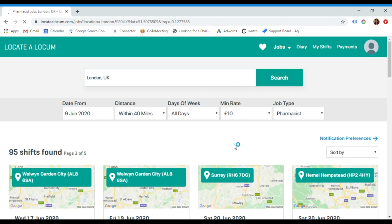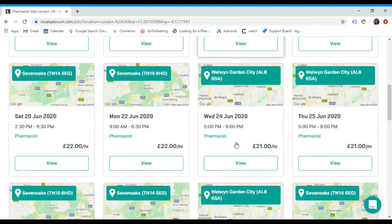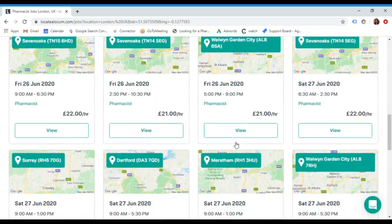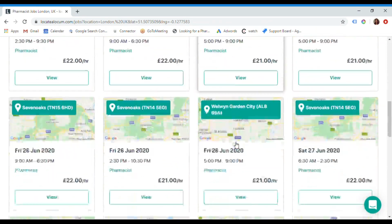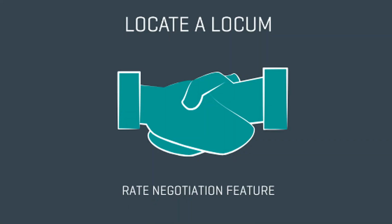Same with shifts in Greater London that are in and around £23 per hour. If you travel 20 miles outside a bit to the likes of Surrey, we see rates there as high as £28. And a lot of the time in situations where the pharmacy is urgently needing cover, they will also offer to pay mileage. Again, this is something that you can negotiate on the app too. So yeah, just a preview really of what you could be earning if you're willing to commute. So we'll move on now to rate negotiation and how it works in practice.